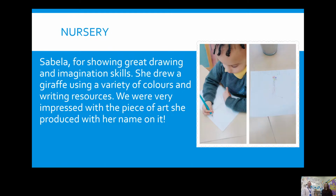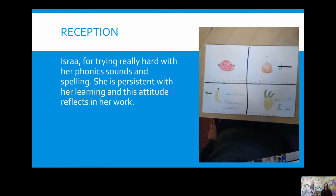As you can see from the picture, Sabila has drawn a giraffe all by herself using a variety of colours and writing resources. And not only has she done this, but she's also managed to write her name on it as well, which is a really big achievement for a nursery child. So well done, Sabila. Look at the way that Sabila's holding her pencil there, a really good pencil grip, producing some fantastic learning.